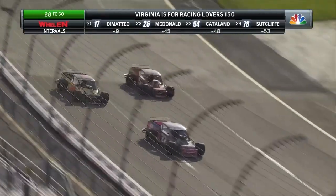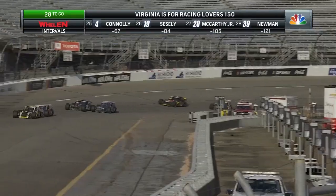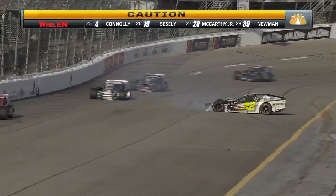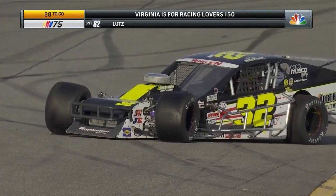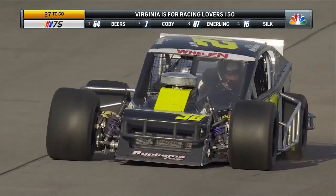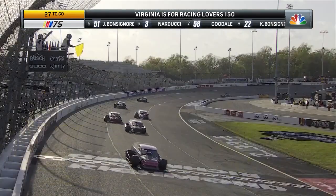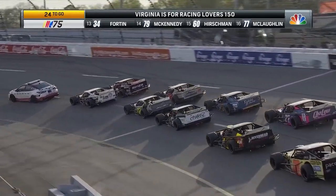On the bottom, they come off the turn. Oh, trouble now, we've got a spin. Tyler Ripkema goes spinning off turn number 2, and the caution flag is back out for the 6th time here today in Richmond. And Tyler Ripkema, a solo spin, no contact, and he's able to get that car rolling once again. 23 laps to go when they get the green flag here at the Richmond Raceway.